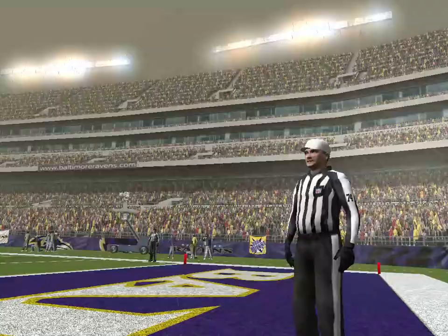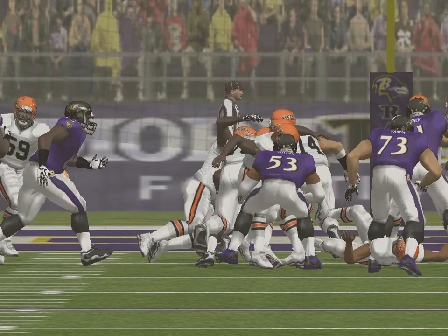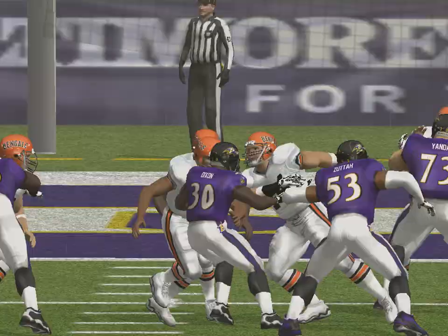Baltimore might challenge this one. And sure enough, it'll be reviewed. The call on the field is questionable. It might decide that they made an incorrect call and reverse it. The coach is hoping to get it right here because that could be a big lift to the team. What the official will be looking for here is to see if the knee is down.